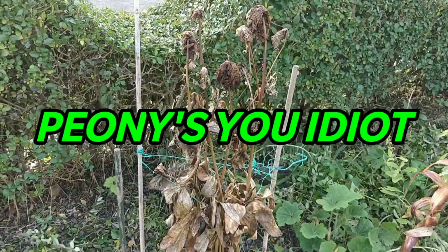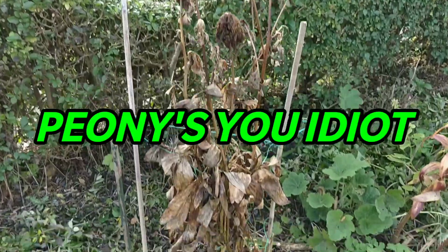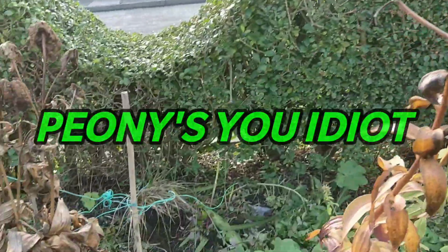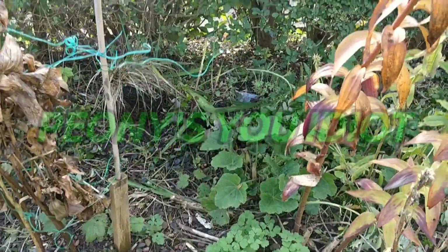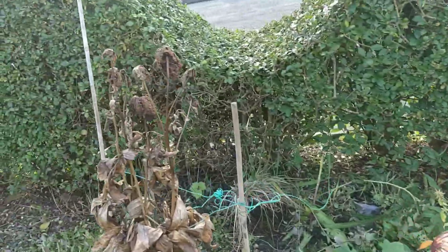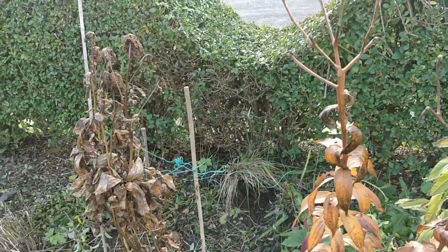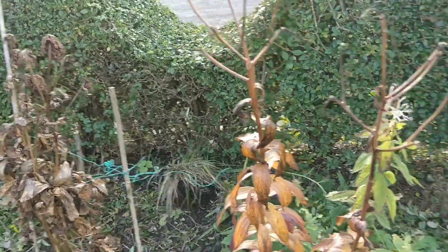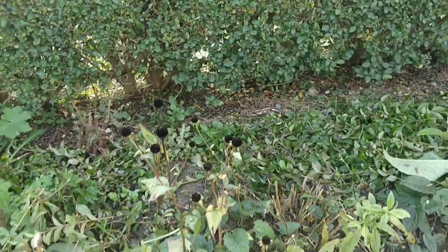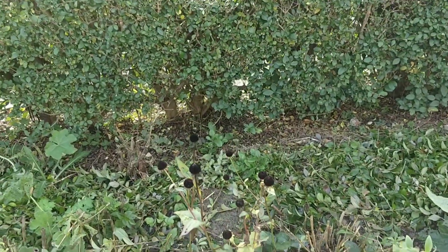I'm trying to think now. It'll come to me in a second. Next to it, lilies. Behind there, some self-seeded hollyhocks. You can see it. I'll go back to that one. I think that one's called Black Eyed Susan.